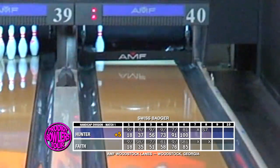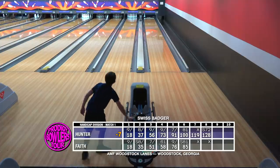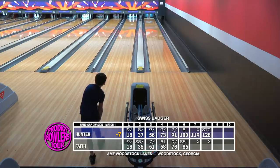And Hunter gets a little too much of the 6 pin, so an open frame. And look at this, he just handed the lead to Faith with just the 9th and 10th frames left.